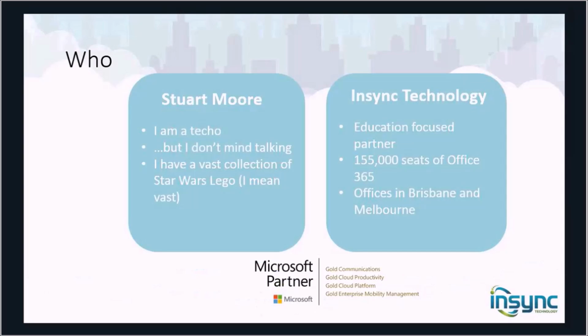So who am I? Assuming everyone can see the screen. I'm a techo, so I'm not a salesperson. I've also got Nick on the call, who's one of our developers and the primary consultant around identity management here, and he can answer any of the really technical questions. But I generally get these duties because I don't mind talking. Another fun fact is that I have a vast collection of Star Wars Lego, so I don't have any other vices, it's just Lego. So that's a bit about me.